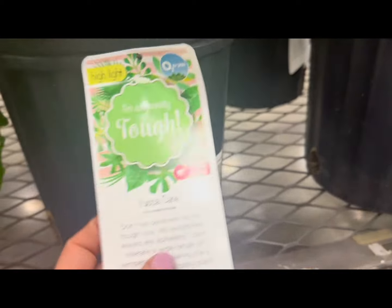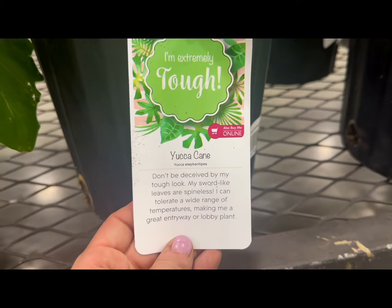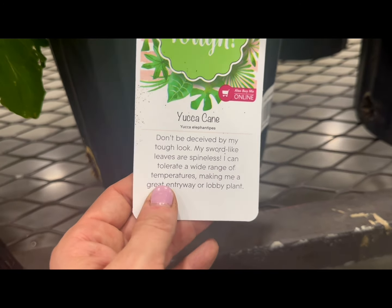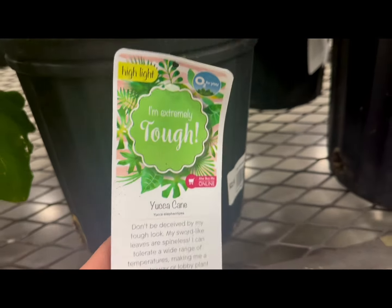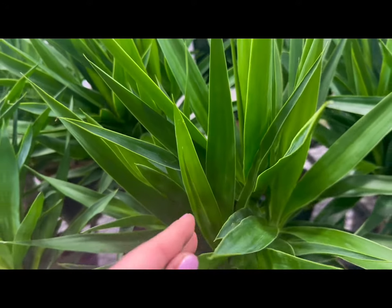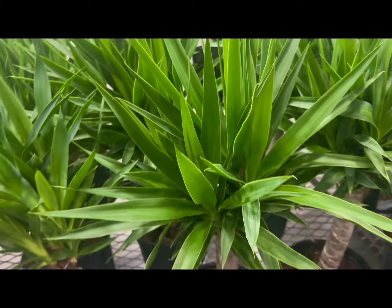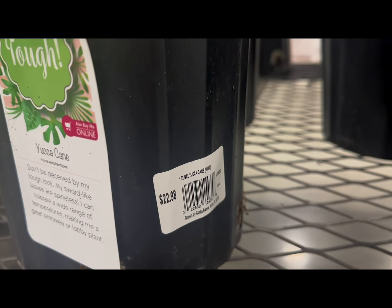You have these beautiful, stunning yucca cane plants. Look over here, guys. Yucca cane, I am extremely tough. Highlight plant. Don't be deceived by my tough look. My sword-like leaves are spineless. I can tolerate a wide range of temperatures, making me a great entryway or lobby plant. Isn't this great, guys? All of us are so afraid of cold drafts, and this plant tolerates any change in temperature. And I love the sword-like foliage. So the yucca cane plant comes in 1.72 gallon container.